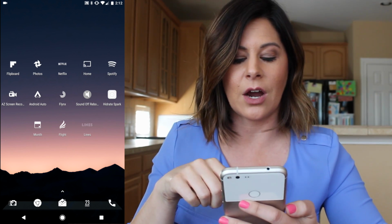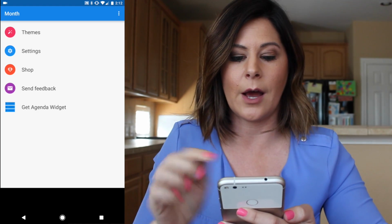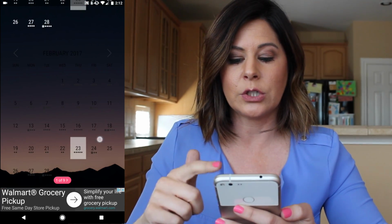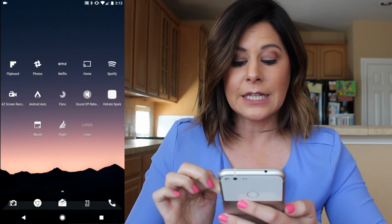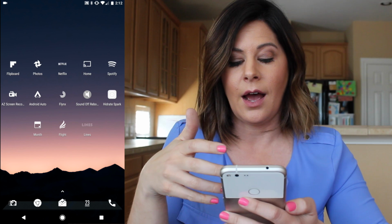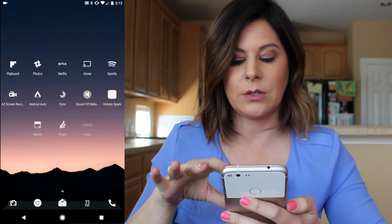Then these last ones are just some of the pieces that I mentioned earlier. So the month widget, it's right there. You can open it up and see all the different themes that are available and choose which one you would like to have on your screen, and of course add it from there. The next piece is Flight. So this is the icon pack that I'm currently using. I really liked the look of this, again, very minimalistic, and it was white. I didn't want all the color, especially with this background.